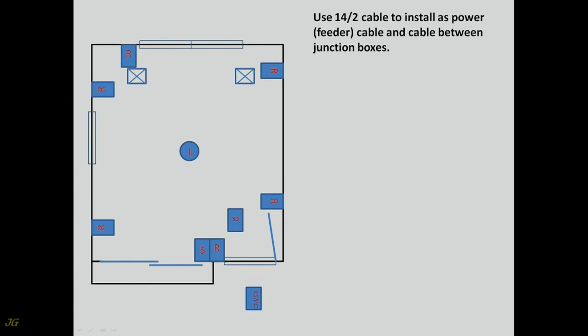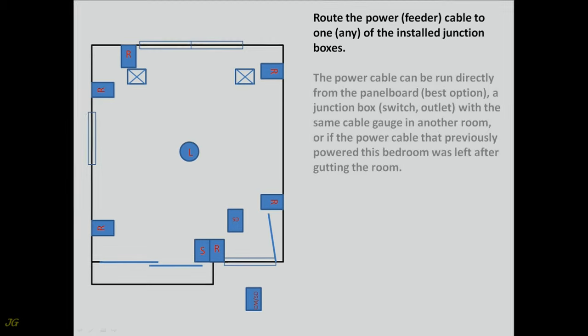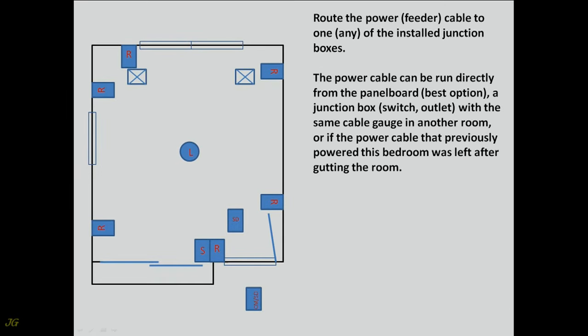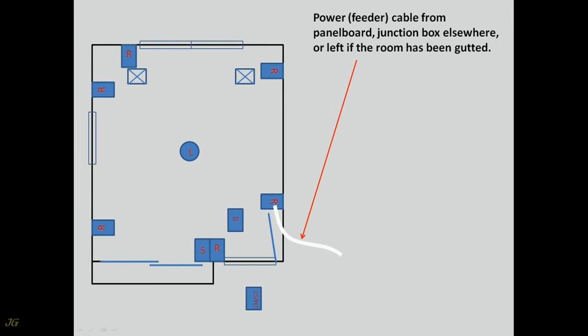Use 14/2 cable to install as power (feeder) cable and cable between junction boxes. Route the power cable to any of the installed junction boxes. The power cable can be run directly from the panel board, the best option, or from a junction box, switch, or outlet with the same cable gauge in another room, or it can be the power cable that previously powered this bedroom, left after gutting the room. In this example, the power cable is routed to a receptacle outlet box near the door.